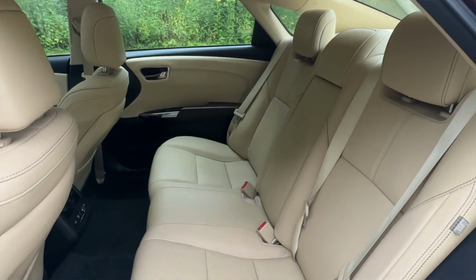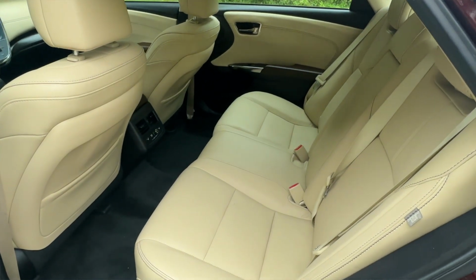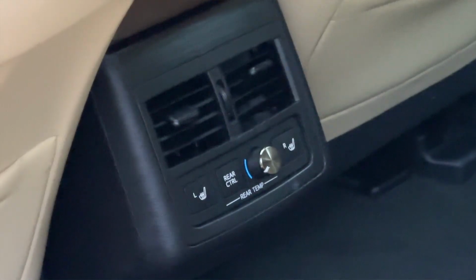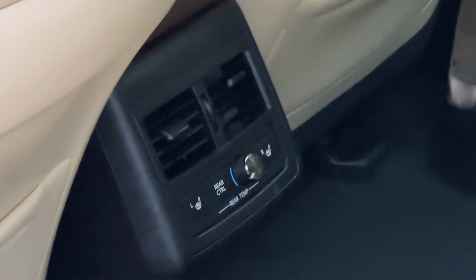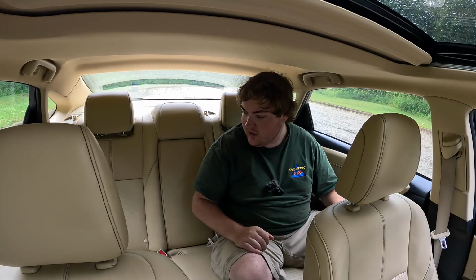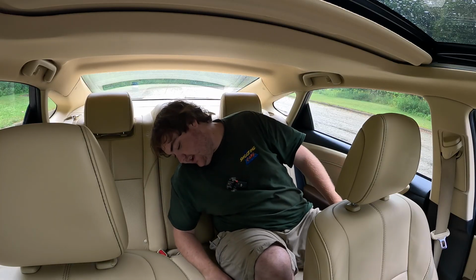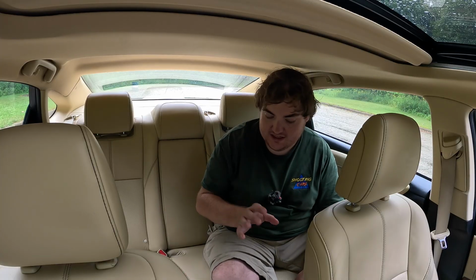If you plan on driving people around a lot, especially for car services, Uber, Lyft, whatever it might be, this is fantastic for that. I also get rear heated seats. I get rear control for the climate. I can change up and down. The only thing is that it doesn't seem like I can personally control the rear sunshade, which would be nice, but not terrible. I'm surviving, guys.